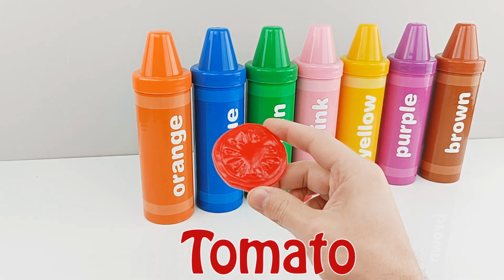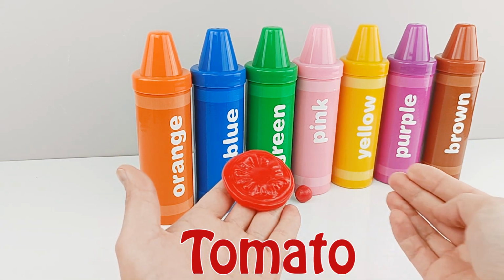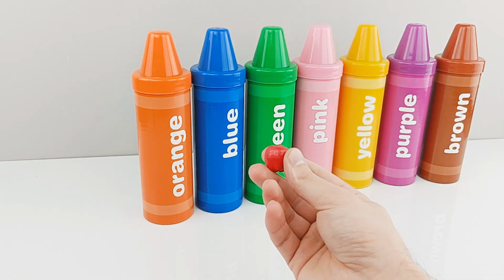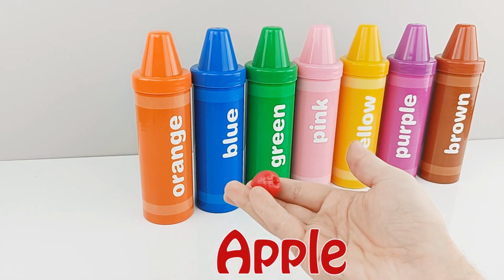Tomato. Tomatoes can be added to pizza. Apple. Apples make an excellent juice.